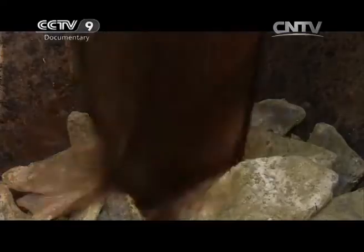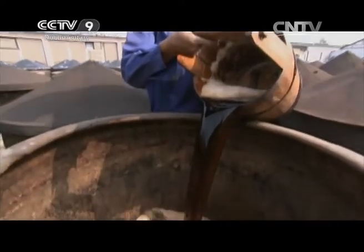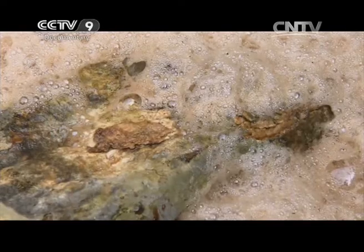Unlike many other places in China, where soy sauce is made from fermented soybeans and a great deal of salt water, in Anchang, salt water is replaced with soy sauce to make this special brew. The local people have refined the process over generations.